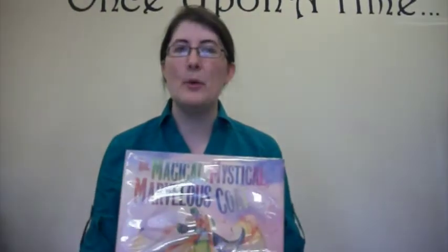Wow, that was a pretty special coat. Those 6 magic buttons, when she gave them away, it helped so many people, so that they all came back at the end to say thank you for helping them. That was a really neat coat. I wish I had a magical coat like that.